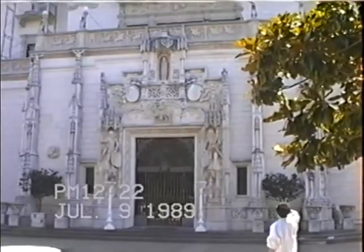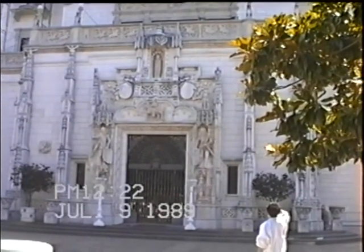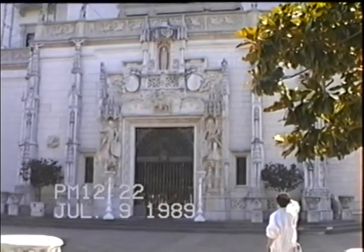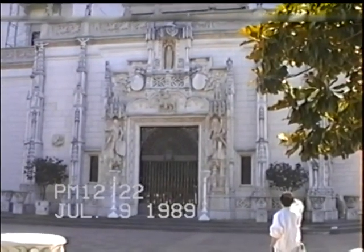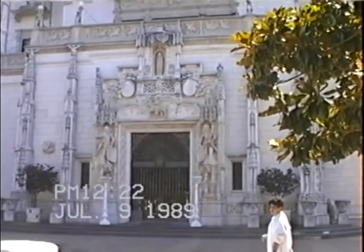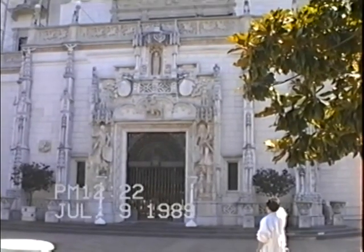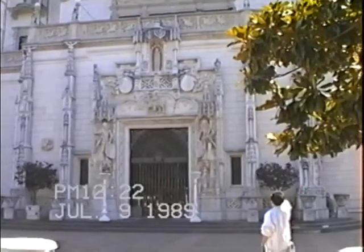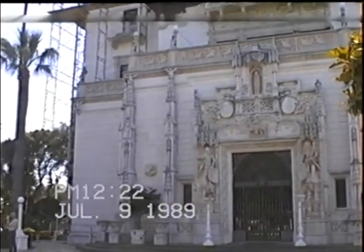I'm sorry, the man on horseback is called the Duke of Burgundy. The whole piece is called the Duke of Burgundy Goes Hunting. And the gentlemen on either side of the door are Visigoths. All three pieces are from the 1500s. On a little bit to each side of the door, there are a couple of bas-reliefs. On the left-hand side is St. Peter with the keys, and on the right-hand side is St. Paul. Those two bas-reliefs are from the 1600s.